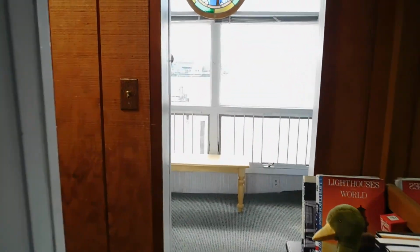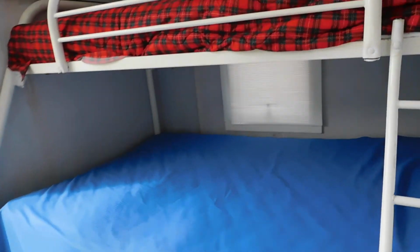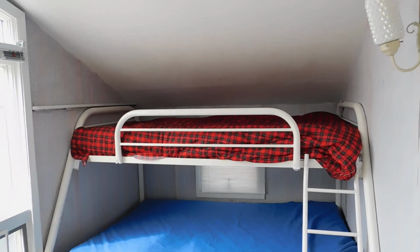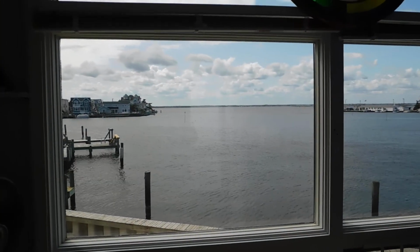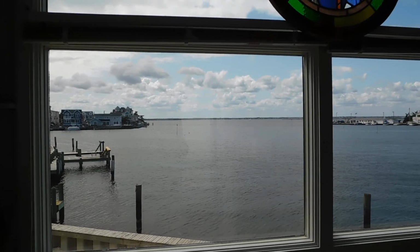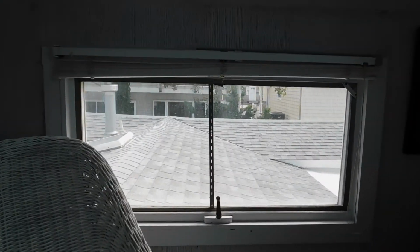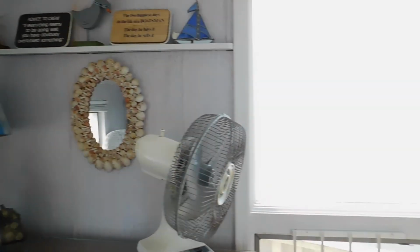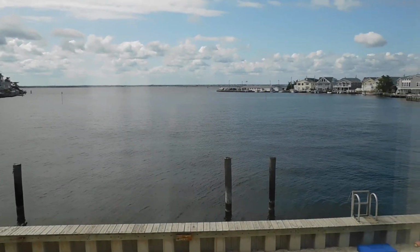The front bedroom has a beautiful view and a bunk bed with a double, or is it a queen on the bottom, enough for 2 people, and a single on the top. An amazing view west over Barnegat Bay. Right out there is where the sun sets every evening around 7 p.m.-ish. It's beautiful. And there's a fan. And this window looks south towards La Valette. This is quite a view.